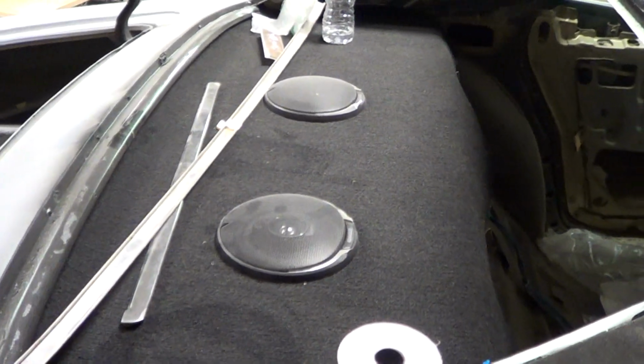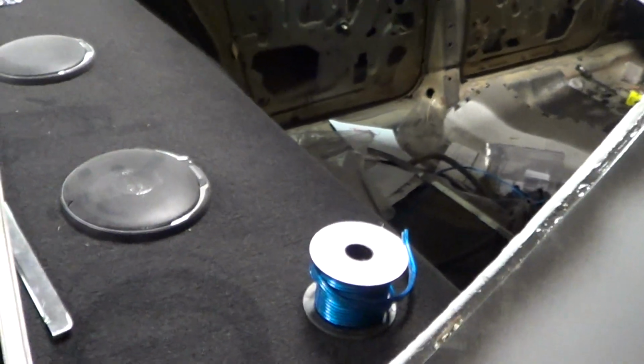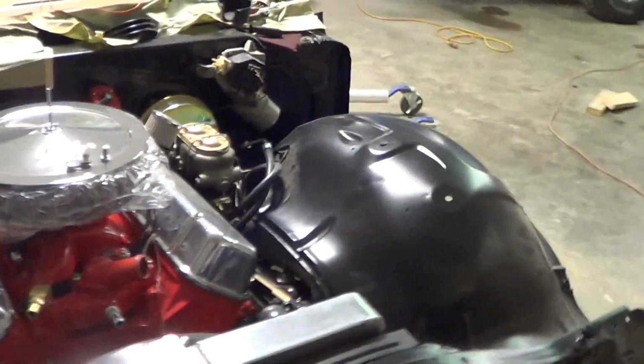We want to get all this stuff done. It's a process of elimination, but you don't want to get the cart before the horse, otherwise you run into all kinds of problems. And how do I know that? Because I've done it. But the car, like I said, will be coming here into paint pretty soon.